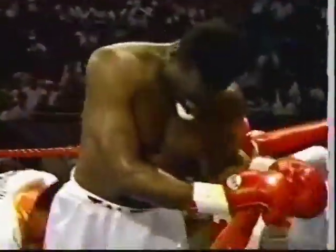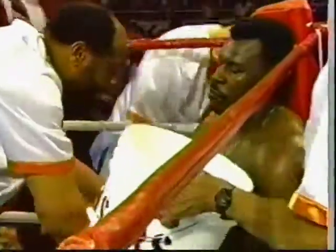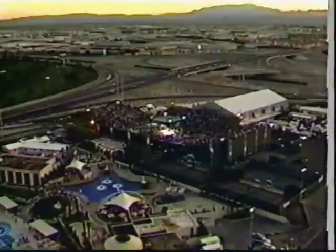End of 3 rounds now, with the action really picking up between the 2 heavyweights. Tony Tucker, who we look at in his corner. That was a good eye. You see his shots coming, okay?